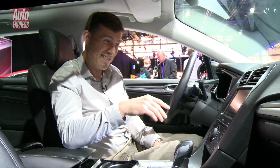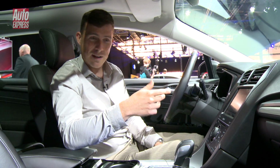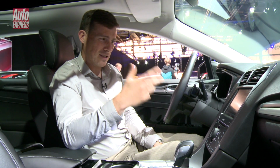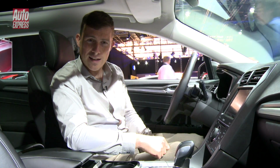However, to make up for that, this car is quite technologically advanced. We've got Ford's new Sync system, which allows you to control all the functions through voice commands, so you probably don't need to bother with those buttons, thank God. You'll even be able to do things like connect to Twitter while you're on the move and stream music from your mobile phone into the car's speakers. So that should be pretty exciting.